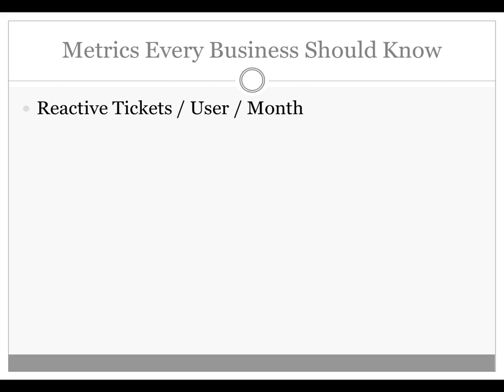We often hear prospects tell us that their IT company is so reactive. They're always reactive, they're not proactive. Well, my question is always, how reactive are they? And how does it compare to what you could get elsewhere before you assume that something needs to be changed?